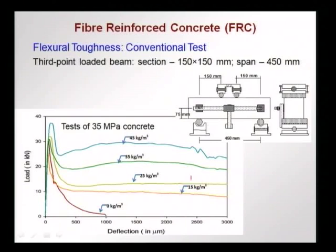The same concrete with 15 kilograms of steel fibers will have this orange curve. This is for 25 kilograms, 35 kilograms and 45 kilograms. Now you see with 45 kilograms of an adequate steel fiber, we have almost reached this level of the flexural strength of the concrete itself, and we have some sort of a plastic behavior.